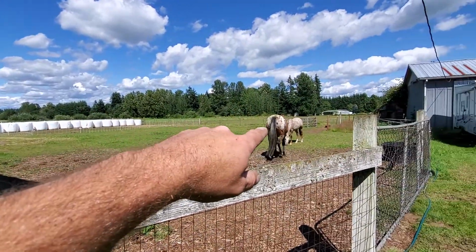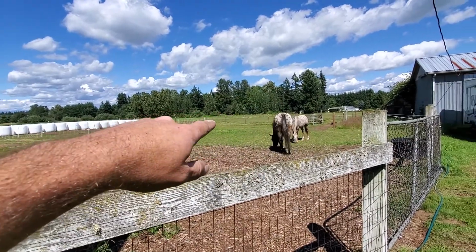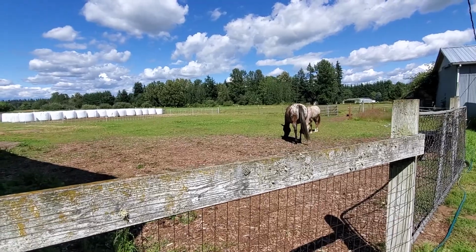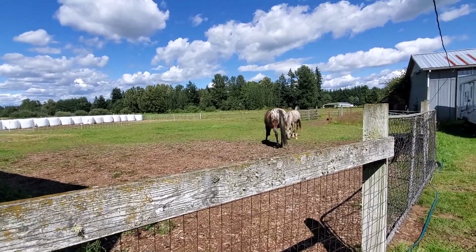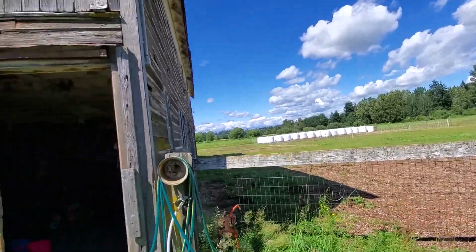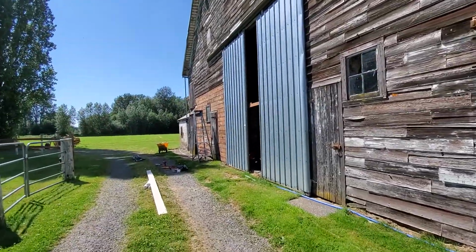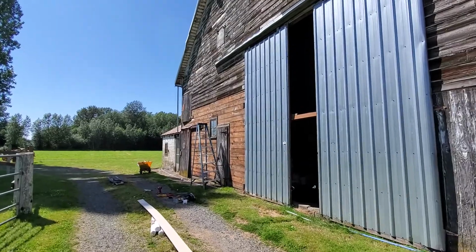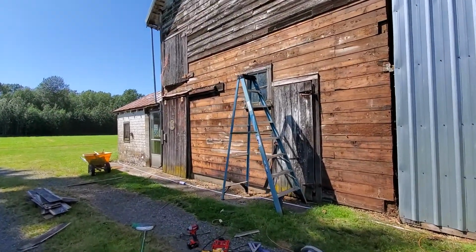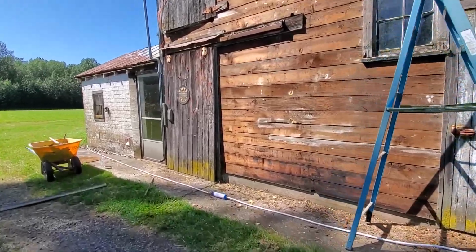I'm going to tear out the field fencing in this little center divider here, and just put up 3 strands of hot. So anyway, I'm real close to having the fence ready for cows, and that's just kind of it. Show you guys a little bit of what we've done here.